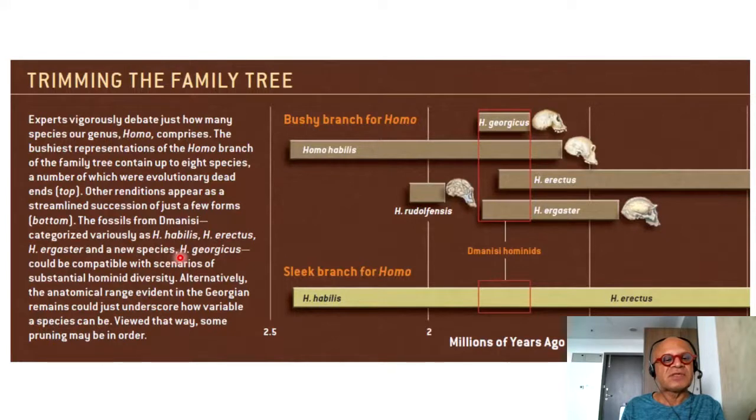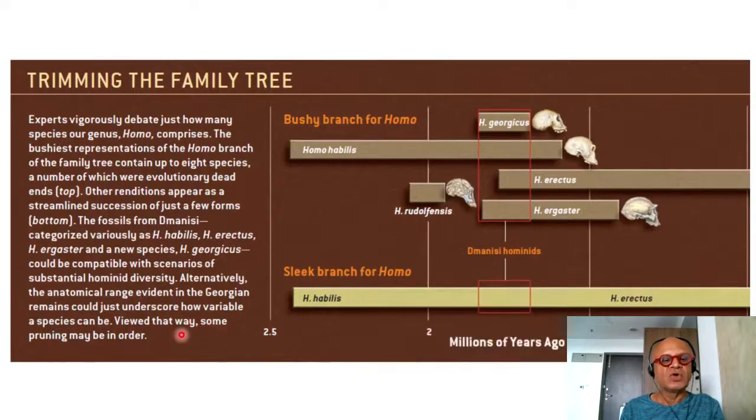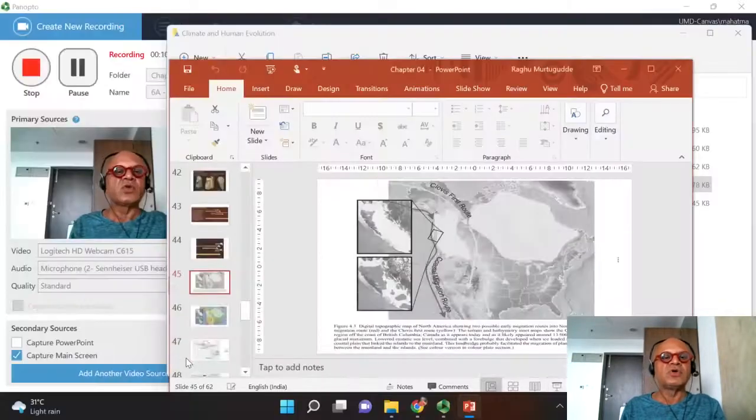The fossils from Dmanisi, categorized variously as Homo habilis, Homo erectus, Homo ergaster, and a new species Homo georgicus, could be compatible with scenarios of substantial hominid diversity. Alternatively, the anatomical range evident in the Georgian remains could just underscore how variable a species can be. Viewed that way, some pruning may be in order. So maybe whole lineages have to be reorganized.